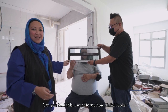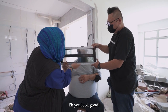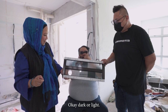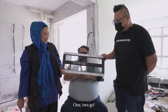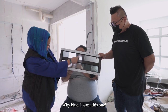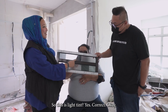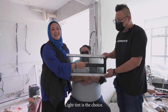Can you hold this? I want to see how Heike looks in every window. Okay, so this is the one we chose outside. Hey, you look good. So Heike, on a count of three, choose the one for the outside. Dark or light? The light one. Ready? One, two, go. White, blue! I want this one. Okay, so this is light tint. Yes, correct. You sure you don't want the brown one? No, light tint is very nice. Light tint is the choice!